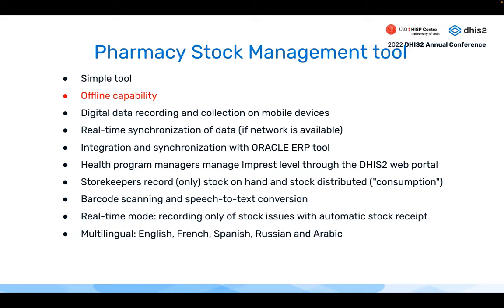So these are basically the business requirements that we had for the project that lasted 18 months after the feasibility study. It should be very simple. The health workers are already busy. They often have many duties. You might not have a dedicated pharmacist. So the last thing you want to do is to give them another tool, like the fifth app, that you have to train them on and ask them to spend a lot of time entering data. It's supposed to simplify their life.